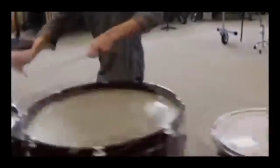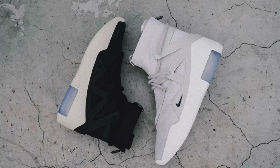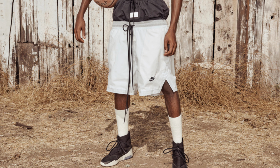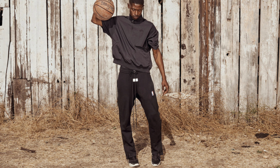Now, let's get a little drum roll for the number 1 sneaker that dropped this year, in my opinion. And that sneaker is the Nike Air Fear of God 1. Now, Jerry Lorenzo and his team snapped on this Nike. He also dropped some apparel with it, which features some heavy retro basketball inspiration mixed with elements of his own line, like the oversized cuts, the raw edges.